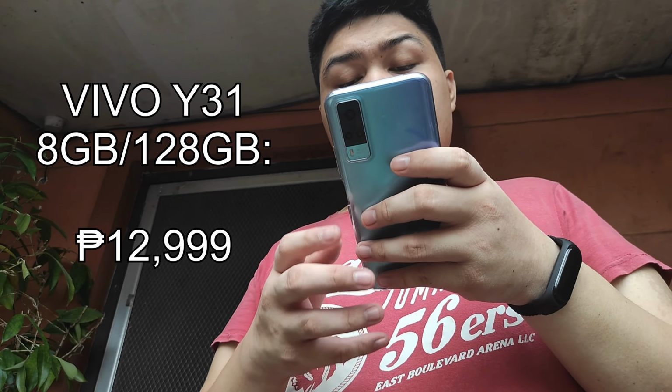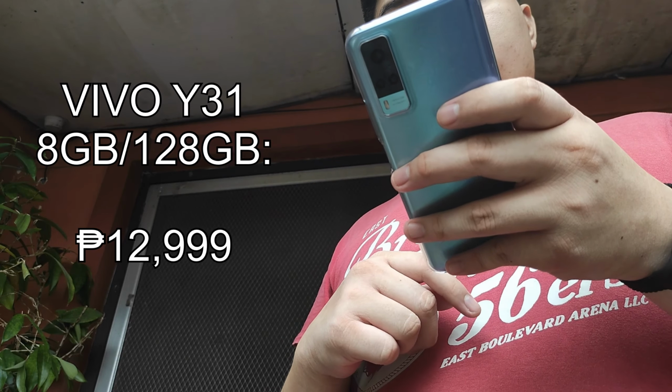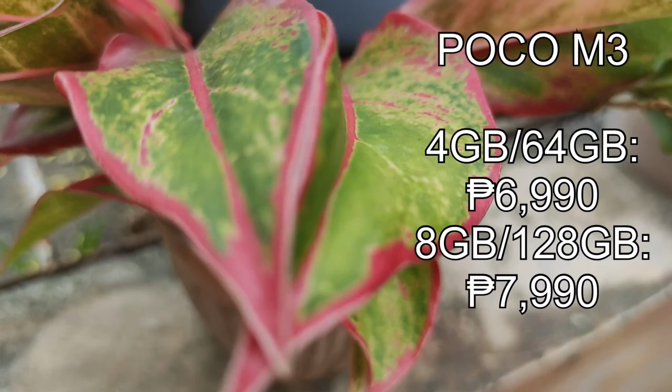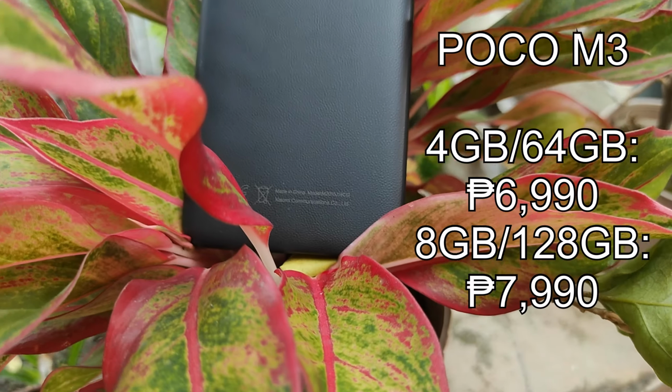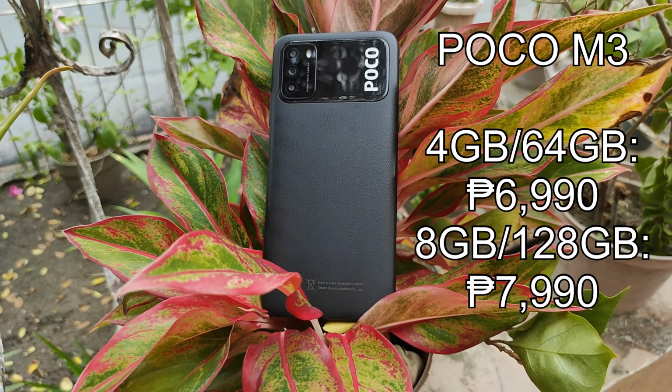Now, we are down to my final thoughts on the Vivo Y31 and the Poco M3, plus I will tell you who these phones are for. But first, I'll talk pricing. First is the Vivo Y31. The launch price for this phone is 12,999 pesos for the 8/128 model, which is the only configuration available. While the Poco M3 starts at 6,990 for the 4/64 model and 7,990 for the 4/128 model configuration.